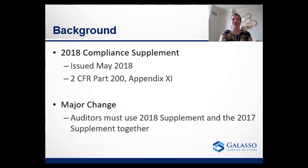Typically, we get a brand new supplement every year. 2018 is a little different. One of the biggest changes in 2018 is that it is what I'm going to call a mini supplement. It does not replace the 2017 supplement. In fact, you actually have to use the 2017 supplement when performing your 2018 audits. So the auditors must use the 2018 supplement and the 2017 supplement. So this will be a pretty big change as we go forward, and the documentation requirements related to it will be very important.